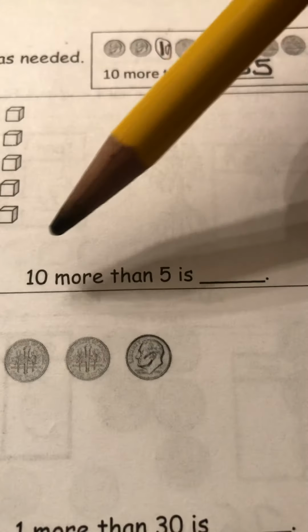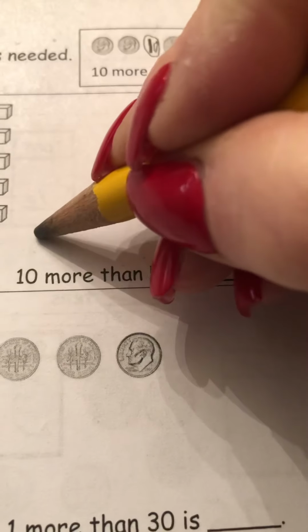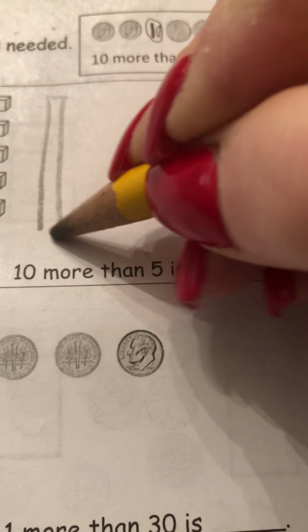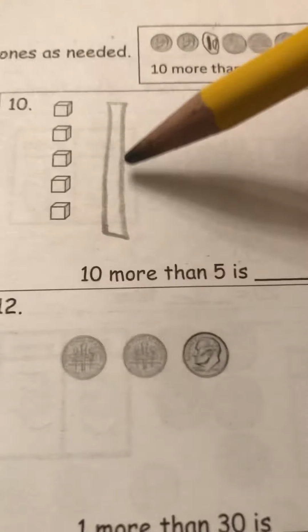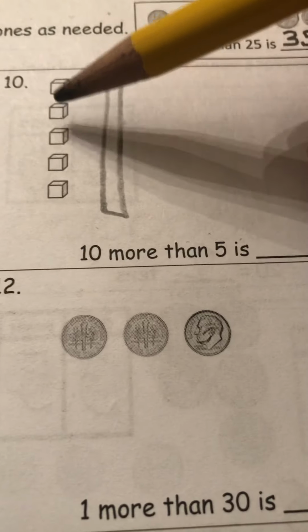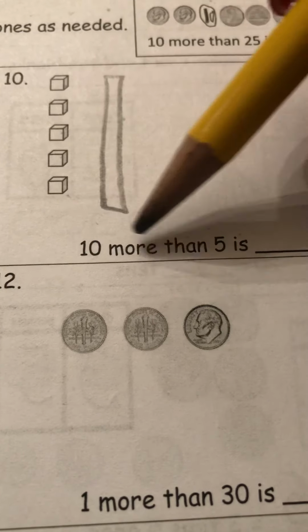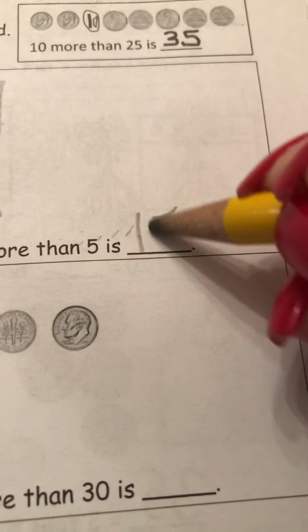Okay? Now we're going to say 10 more than 5 is. So now we know we have to make a quick 10 drawing. That will be our 10. Let's count on from 10. 10, 11, 12, 13, 14, 15. 10 more than 5 is? Good, 15.